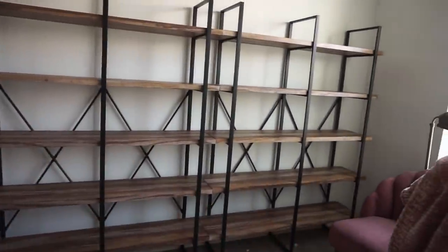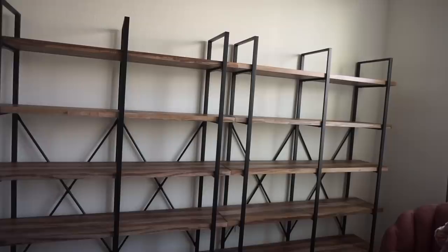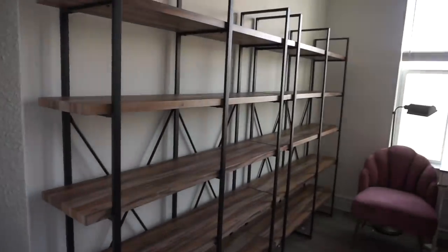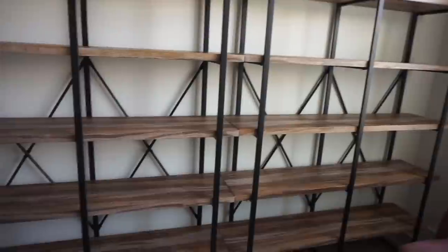I finished building them. Look how good they look. Oh my God, I am so excited. When you walk into the room, they're going to be the first thing that you see. Oh my God, okay, so I'm going to take a break because this did take me quite a bit of time.